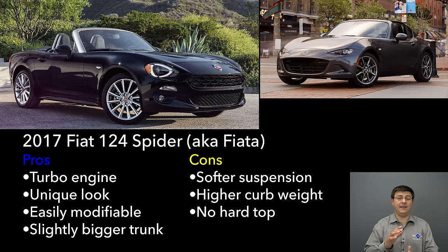They helped fund the MX-5 development, and as a result, they ended up with the Fiat 124 Spider, also known as the Fiata. Put very simply, the 124 Spyder is a variation on a theme. We have a different exterior and we have a different engine, but everything else that you see is Mazda. It uses exactly the same interior, the same instrument cluster, it even uses the same transmissions. The engine is the biggest difference between the 124 Spyder and the MX-5 because the Fiat has a turbocharged engine.